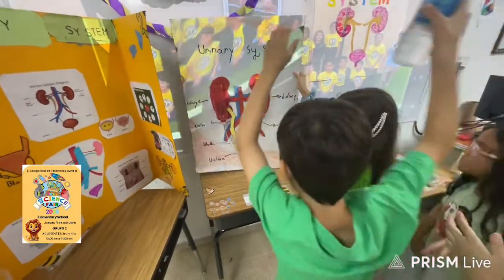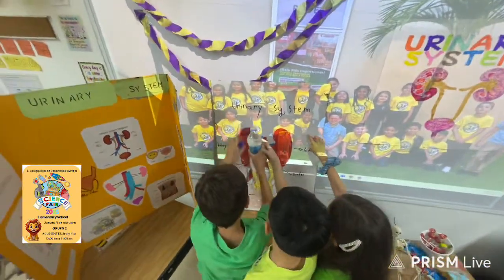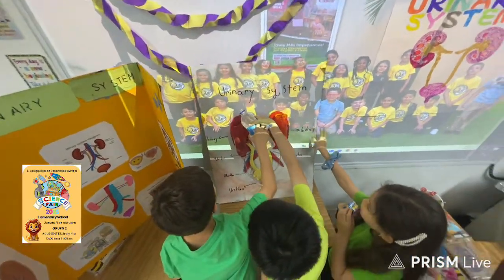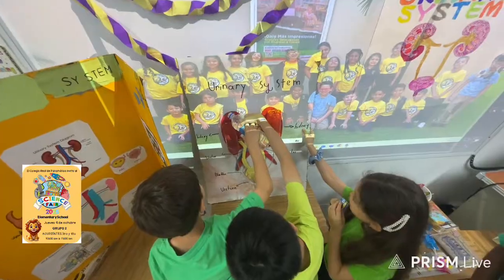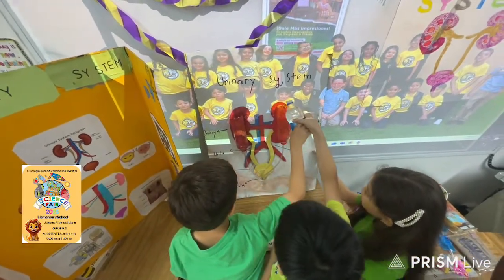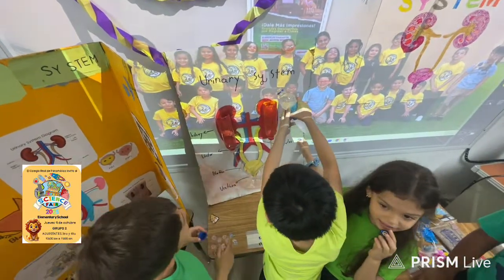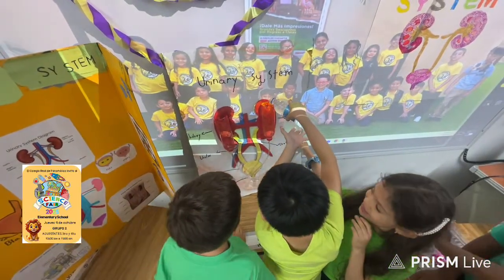The experiment is this. The water passes through the candle, passes the ureter, and passes to the urethra. Thank you.